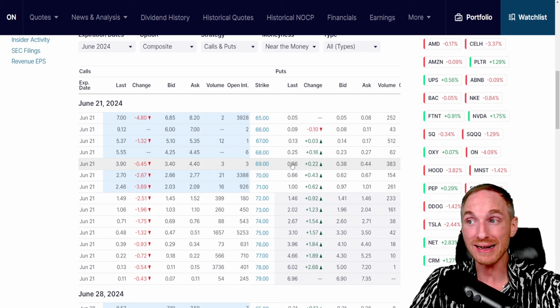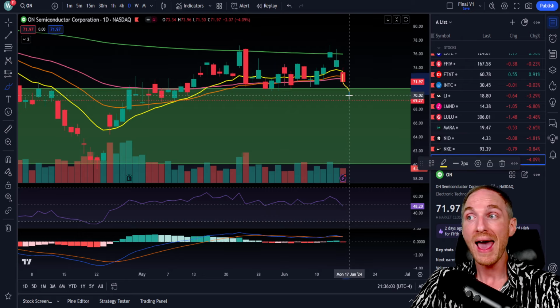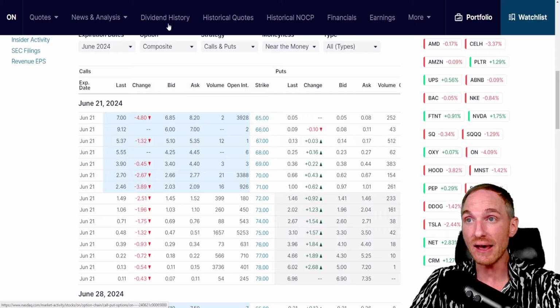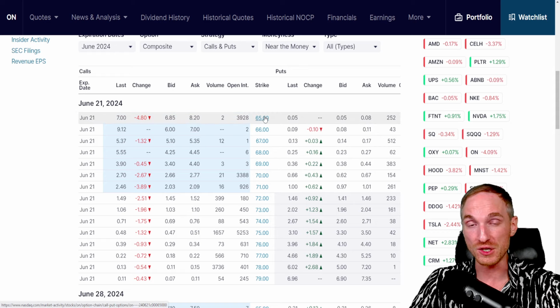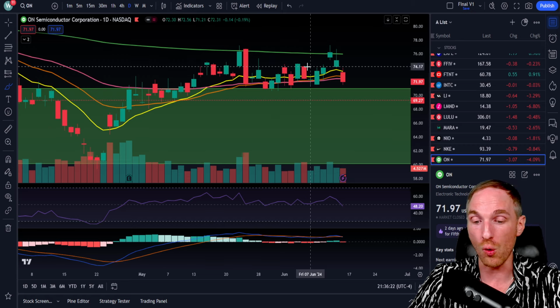However, if on the Monday session we come lower with the overall markets, down maybe into 71 and the $70 handles, maybe it frees up even more strikes to the downside. Maybe the 68s, the 67s. It all depends on the size of the move down. We look at the size of the move down, then we look at the options chain and we choose the lowest possible strike while still respecting our 0.5% move. So hopefully that makes sense on ON Semiconductor.